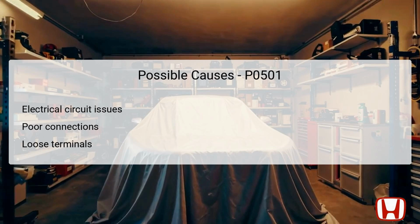Poor connections between components, such as corroded or worn-out connectors, can further exacerbate this issue, leading to incorrect readings or complete sensor failure. Additionally, loose terminals can contribute to intermittent signal loss, making it vital to inspect and secure all connections throughout the circuit. Understanding these potential causes is essential for effectively diagnosing and resolving the DTC P0501 error. A thorough investigation into each of these possibilities is recommended to pinpoint the exact source of the malfunction.